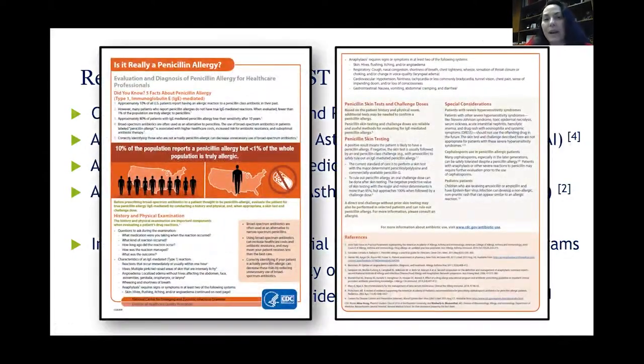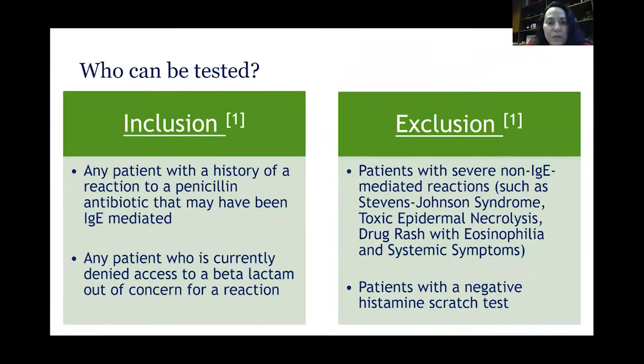There's usually a World Penicillin Allergy Day that is sent out by the CDC to make patients and healthcare providers aware that penicillin allergy is a big problem in our healthcare system, and that many people actually don't have a true penicillin allergy. But because of this mislabeling, they're given different antibiotics and experience more side effects. So it has a large impact on the healthcare system. And many of these have a lot of good information in them with referrals for testing.